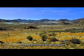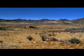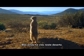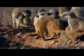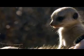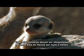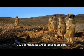The spring colours fade, leaving a brown and barren landscape. But there is still life in this desert. The meerkat pups are emerging from their den for the first time. Only 3 weeks old, they'll need to be fed by their parents for at least 2 months before they can fend for themselves. It's going to be hard work for the grown-ups.